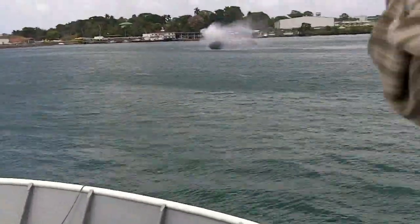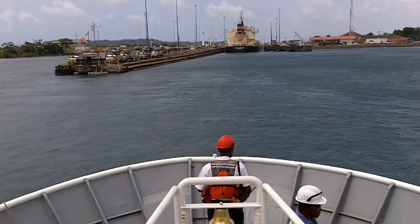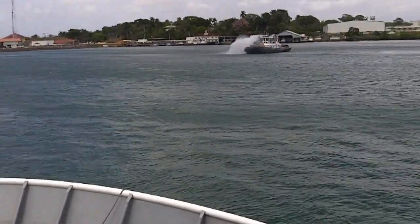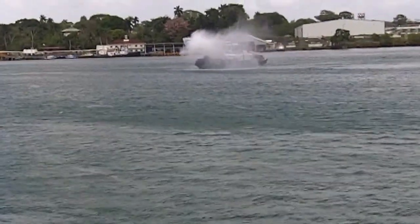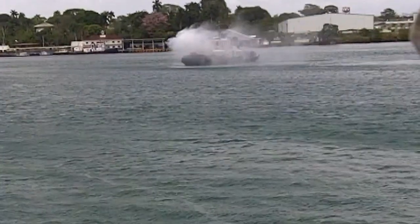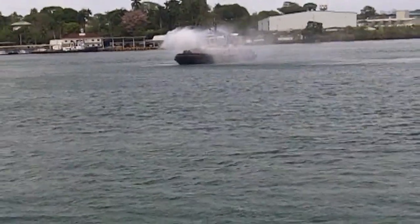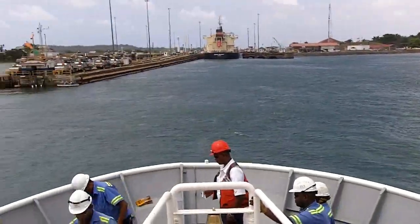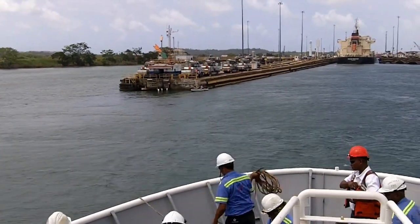I know. Look at all that water. Oh yeah, they're spraying off that tugboat, they're spraying a lot of water for some reason. Okay, see the tugboat? The rowboat on the left? Those men are going to come to us and this man's going to throw the rope to them.